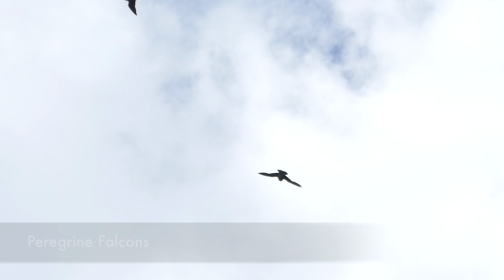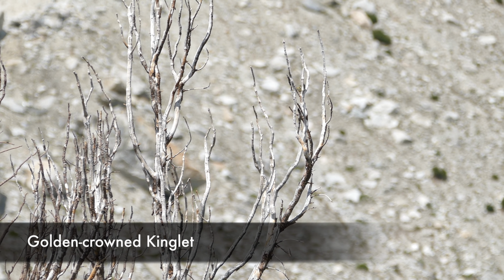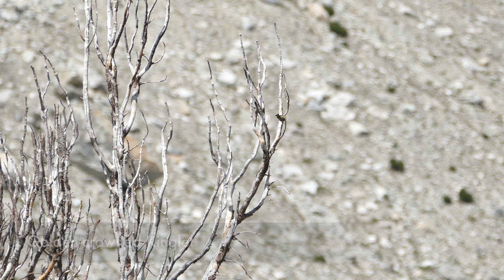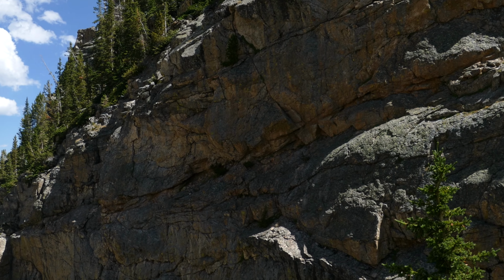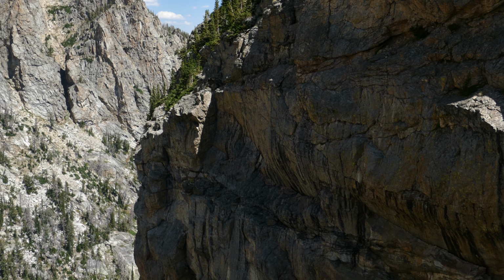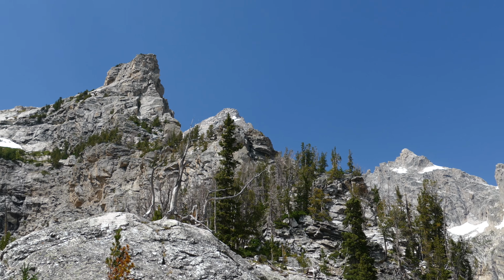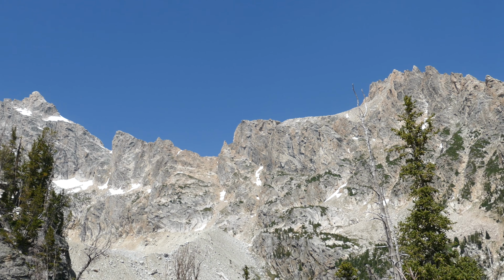We walked around to the other end of the lake, and we had lunch there, and then there was a little climber's trail, and we took that climber's trail up to this cool little saddle that allows us to look over into another canyon. You get a really cool look at Grand Teton Peak there. That's a really cool side route you can take if you want to.